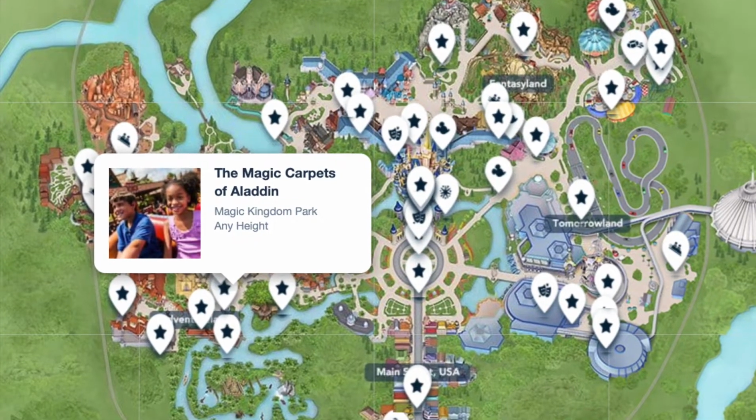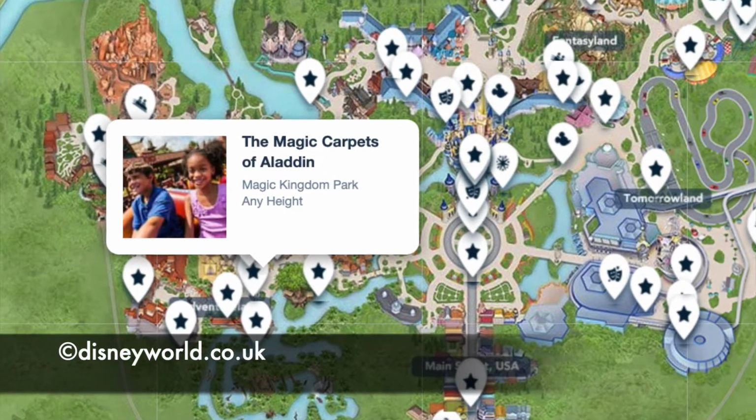It hasn't changed since I was a kid. There's been no interactive elements. It doesn't change. So it's bottom of the list because it's the same and there's not much to do from it. Number 41, Magic Carpets of Aladdin.